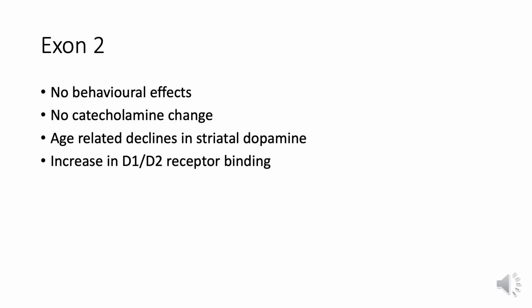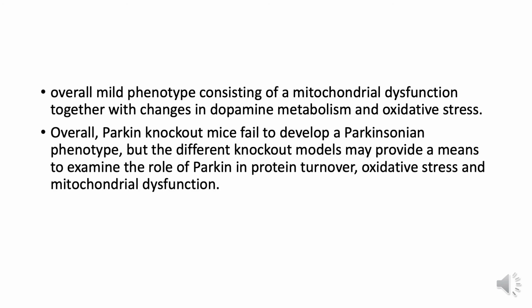Exon 2 impairment is another version of the Parkin KO mice. These ones actually show no behavioral effects, no catecholamine change, and actually only show age-related declines in striatal dopamine, but more importantly, an increase in D1 to D2 receptor binding. So the dopamine preferentially choosing D1 over D2, or D1 being overexpressed. Now, this is a very important hallmark in Parkinson's.